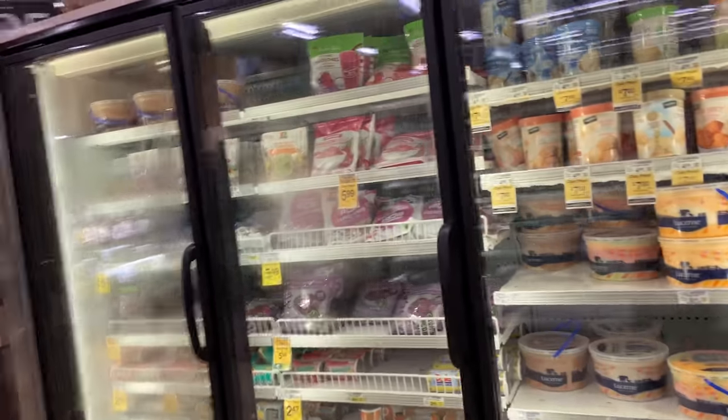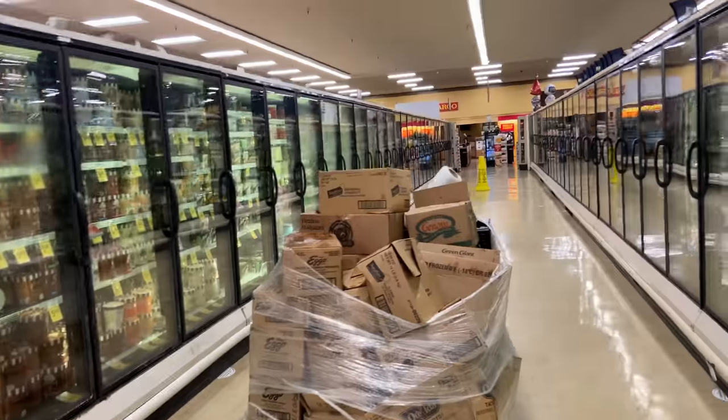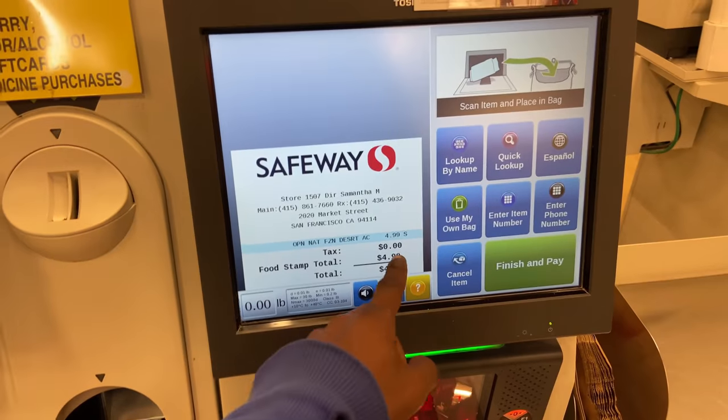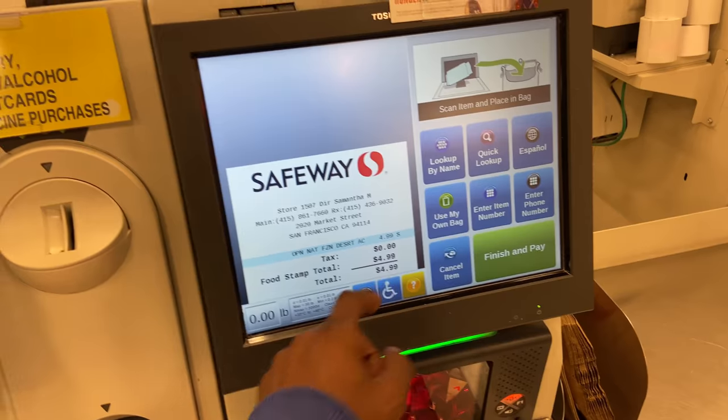And like, I guess this is not exactly ice cream, but it's still frozen stuff that you would put next to ice cream. So that's why they put it next to the ice cream. But literally, it's the whole freaking aisle. It's just freaking ice cream. Insane, right? $4.99. I thought this thing was like $2.99.